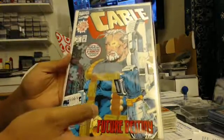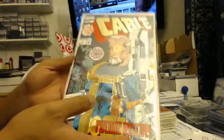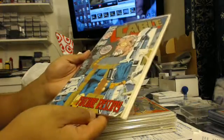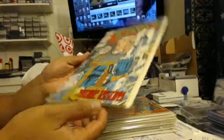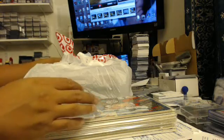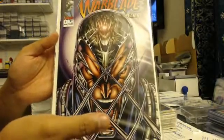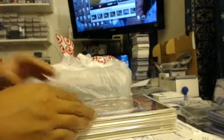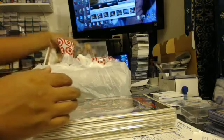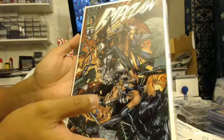So, The Cable, #1, collector's edition, collector's item, featured Destiny, the son of Cyclops and Jean Grey. They're badass. You got Warblade, #3, and there you go. Warblade guy from Image. Then you got Ripclaw from Image again, #3.